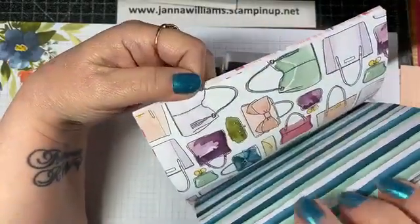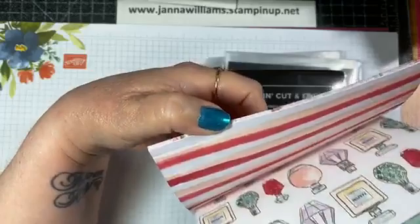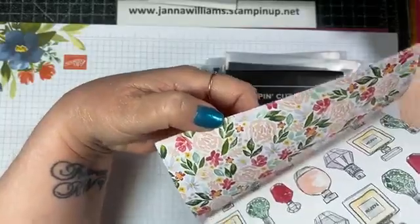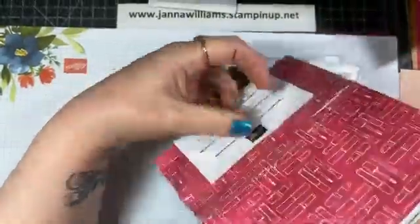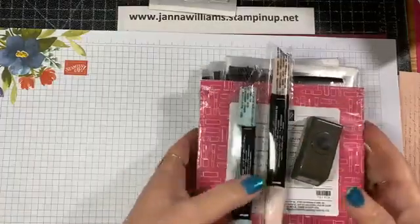In fact, I saw a card where somebody cut some of those out in shoes and they had them on shelves, like on the card. It was so cute. The perfume bottles and the stripes. Those are so adorable. And then lipsticks and things there. Okay. So that is what was in my little package. There was a lot in that little package.